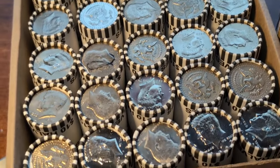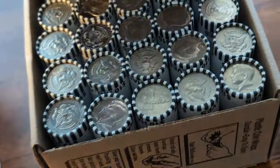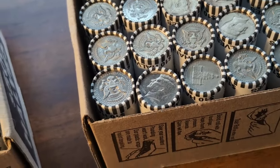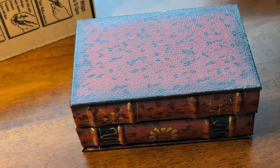All right, they look like they're not new, and that's a good sign. I believe these are not new too. Well, we got something to go through today. That's cool. Check this out. My wife gave me this cool little book box.